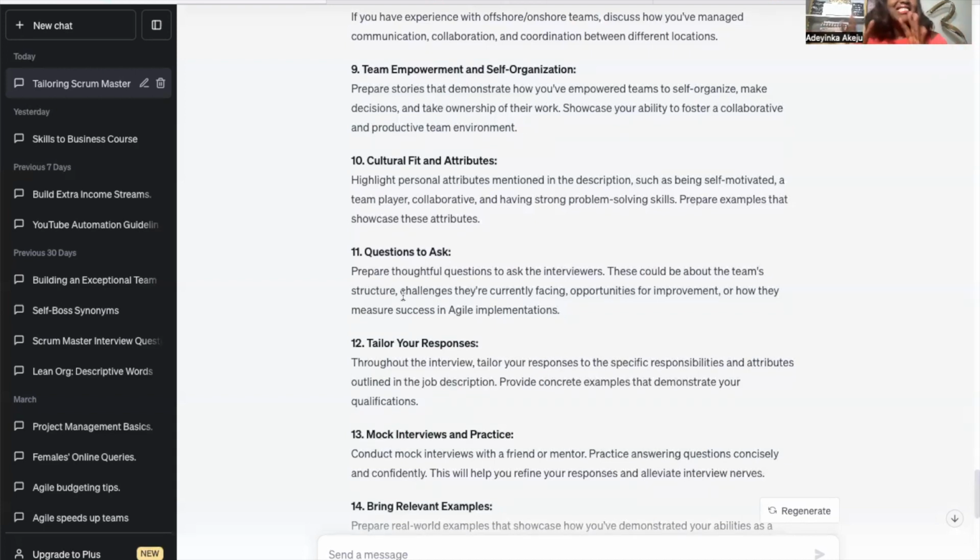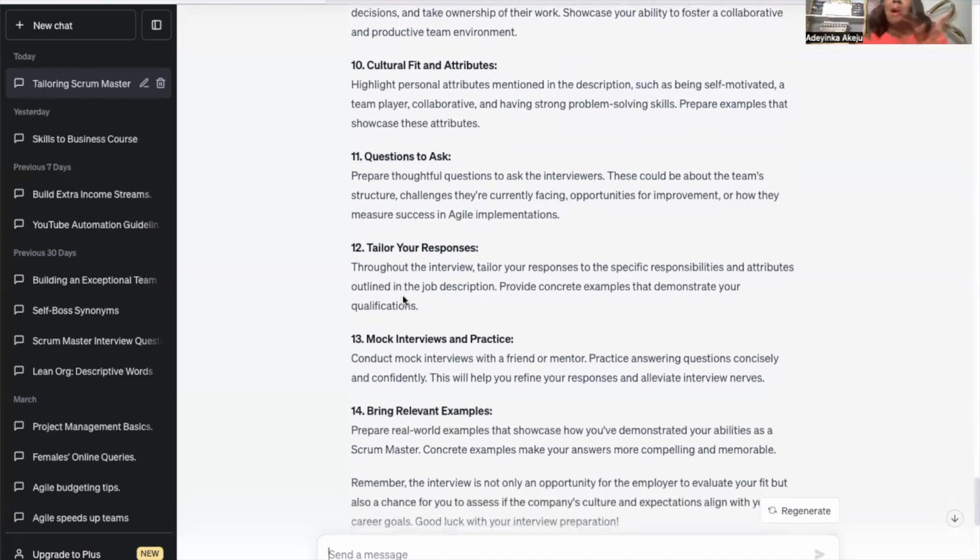Honestly, this is like a cheat sheet that has been provided for you. Throughout your interview, please tailor your responses to the specific responsibilities and attributes outlined in the job description. And don't forget to provide concrete examples that demonstrate your qualification. Okay. And also, it's very important, and this is a great point that the AI tool actually gave, conduct mock interviews with a friend or a mentor.